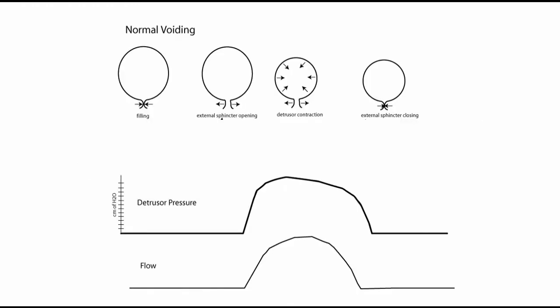This is a cartoon showing what's going on. At the top is the bladder with the sphincters closed, and this is during the filling. Then this is detrusor pressure. Detrusor is another word for bladder muscle. So the pressure is low. On the y-axis is pressure. And on this bottom graph is urine flow, and so there's no flow going on.